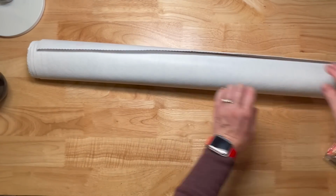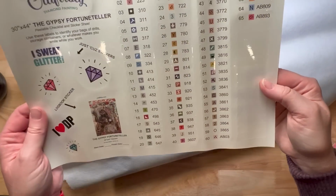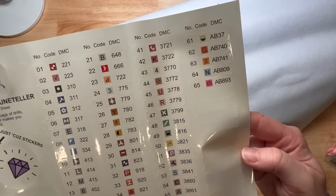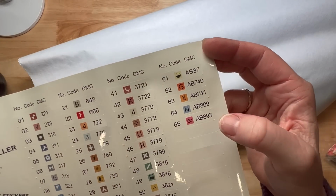So set the drills aside. The sticker will probably come. Where are you, sticker? Are you in here? Aha, there you are. I really had to unravel it. Sticker? 65 colors. Were y'all right? I was wrong. Okay, let's see how many. Oh my gosh, that can't be right. Okay, see how many ABs?